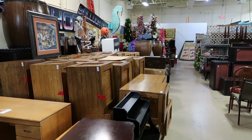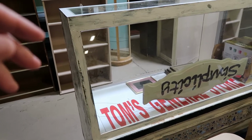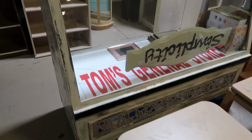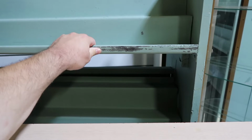Okay, we can keep looking around. Look at this old-timey like case you would see from the early 1900s, like a country store. That is nice. A lot of different cases and bookshelves here. This one looks very vintagey, don't you think? I've actually been needing to get some bookshelves.